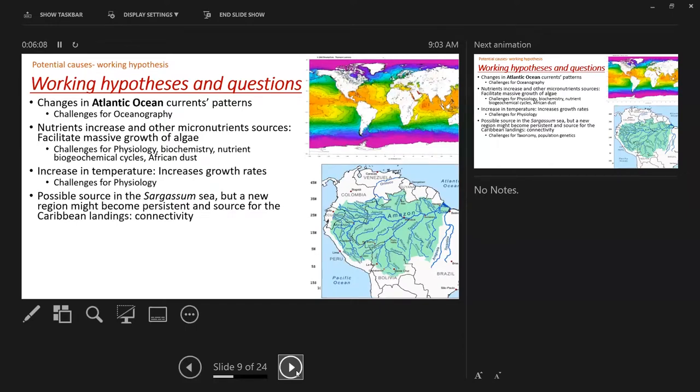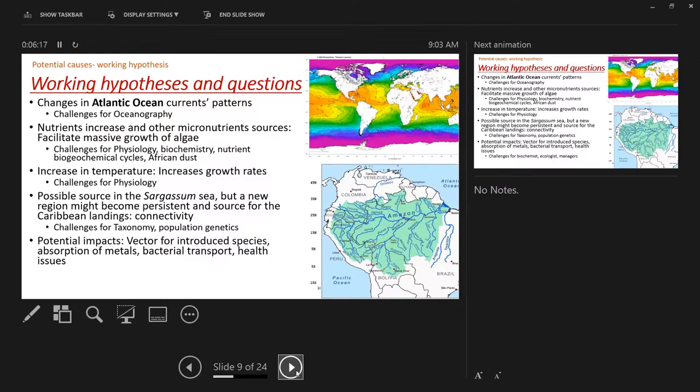Is the whole thing in the whole Atlantic coming just from the Great Belt, when we have years of knowing the North Sargassum Sea as well? So there are also going to be studies that we need to do in terms of the potential impacts. What are the impacts? Are there vectors for introduced species?